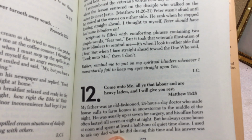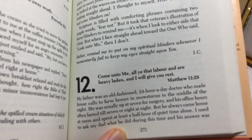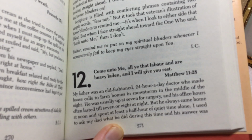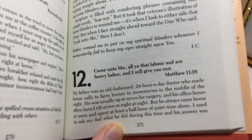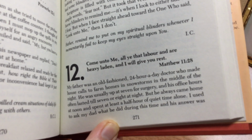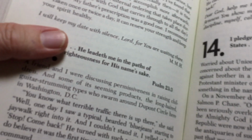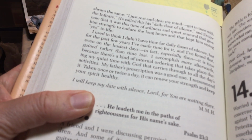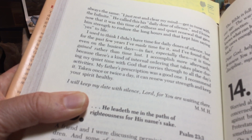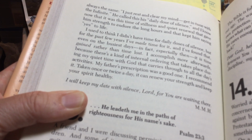Come unto me, all ye that labor and are heavy laden, and I will give you rest. My father was an old-fashioned 24-hour-a-day doctor who made house calls to farm homes in snowstorms in the middle of the night. He was usually up at 7 for surgery, and his office hours often lasted till 7 or 8 at night. But he always came home at noon and spent at least a half hour of quiet time alone. I used to ask my dad what he did during this time, and his answer was always the same. I just rest and clear my mind, get in tune with the infinite. He called this his daily dose of silence, and I know now that it was this time of stillness and quiet renewal that gave him strength to endure the long hours and that kept him saying yes to life.